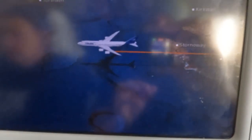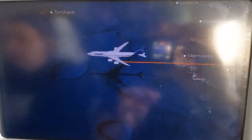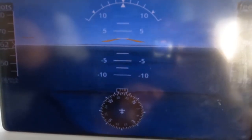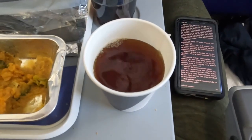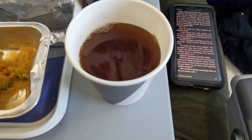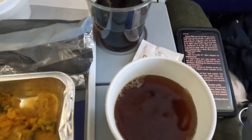I think it's Scotland. As you can see, our flight path there that we're passing over. So this is probably about an hour and 30 minutes into the flight. And this is the flight information screens that you can see when you play around with the entertainment system enough. After dinner, they came by and got some tea with the meal, and a little bit of Coke as well.